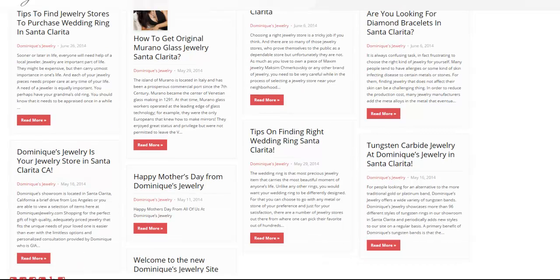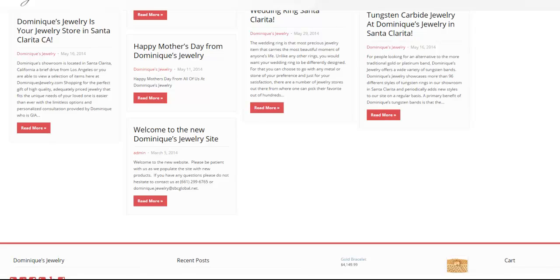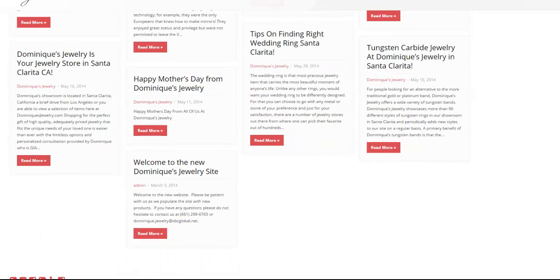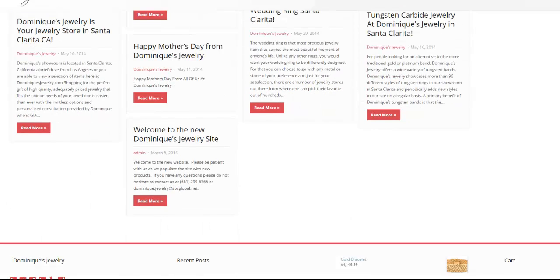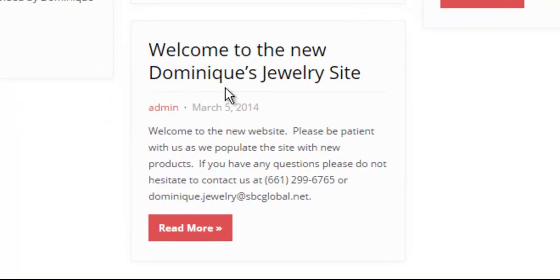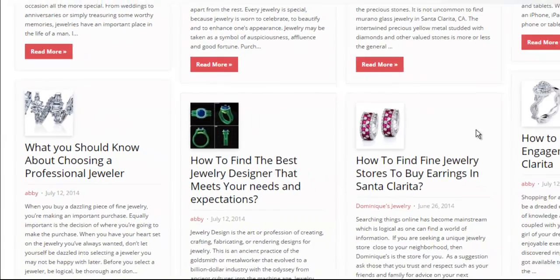Aha. All right. They're using an endless scroll for the display of their blog page, which I guess is in fact not endless because it ended pretty soon here. All right, so the first blog post they have here is the welcome to the new Dominique's Jewelry site. That's from back on March 5th, 2014. Let's take a quick look. And basically saying we have a new website. Be patient. We'll be adding products soon. Okay, let's go back.